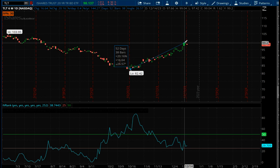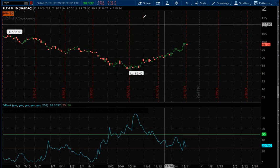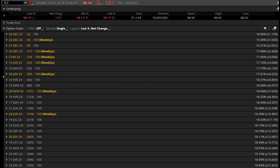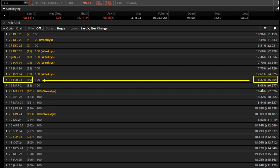When I say that seems like a lot, that's just my opinion, but is it a lot? Remember, 16 points in 52 days. If I go to the trade page and get as close to 52 days as I can, we're at about 60 days to expiration. Way over on this side, this is the implied volatility of this option expiration cycle. What these numbers tell me on this platform is this plus or minus 5.854. What that means is the market is expecting this stock to move up or down 5.854 points in the next 60 days.